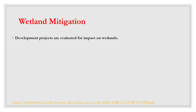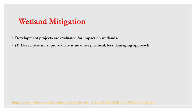Now, you don't get to just develop willy-nilly. Development projects are evaluated for their impact on wetlands. This is just a standard process. So you want to build a big housing complex? Well, you're going to have an evaluation done so we can see what the impacts on wetlands will look like, right? And so if you're a developer, number one, you have to prove that there's no other practical, less damaging approach. In other words, you're required to use the best possible approach.